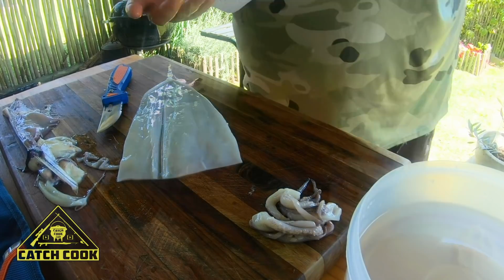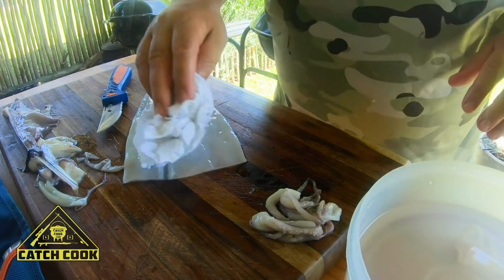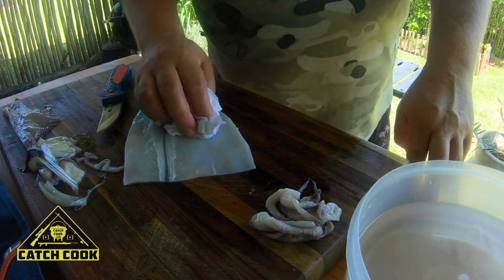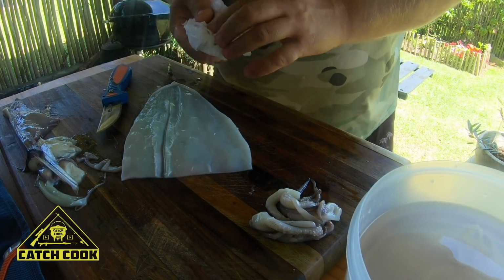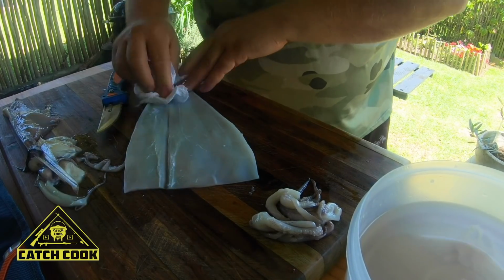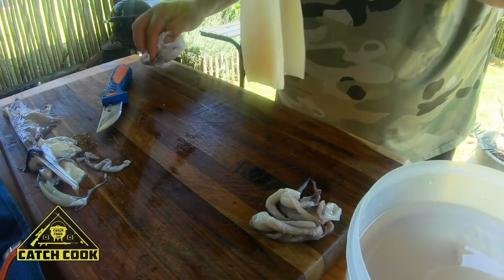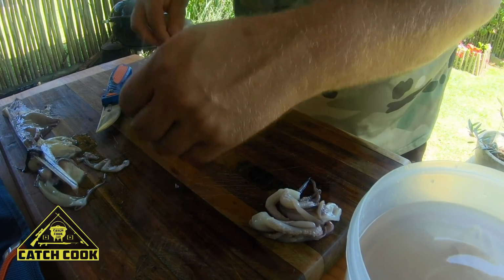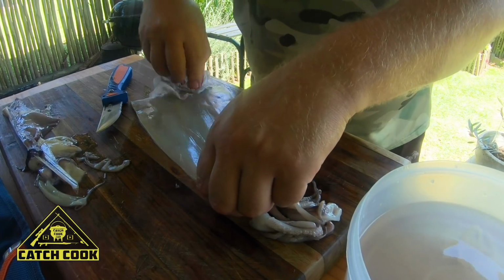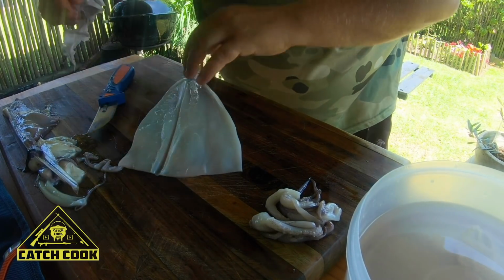We're just going to take a piece of kitchen towel and we're going to pat that dry. If you leave it wet, it boils when you try and pan fry it or pan sear it. You don't want that. So just pat it so it's dry both sides. Skin side up. Give it a good dry. And then skin side or inside up.